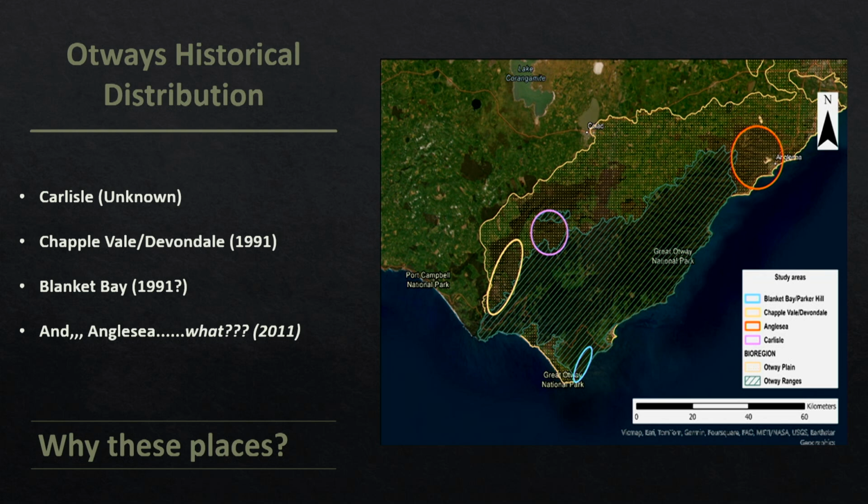Chapple Vale and Devondale in 1991. So this was surveyed by Dr. Charles Meredith, who did some big reports across the state in the 80s and 90s on Eastern Ground Parrots. He also surveyed down in Blanket Bay as well.